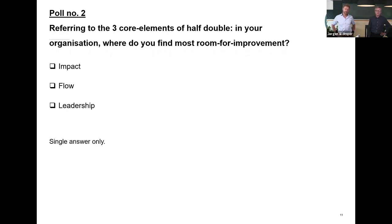And I think that over the past 10, 15 years, we have been shifting our focus towards impact, from traditional deliverables to the value that we need to gain from the deliverables. There has been quite a lot of focus on that over the past 10, 15 years. So introducing Half Double with impact as one of the core elements, I would have expected that most of the answers would fall on this topic. But leadership as well, as number three, and flow, maybe not that surprising, I think.